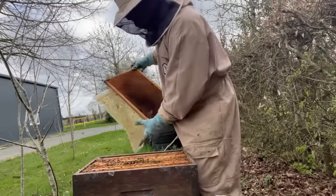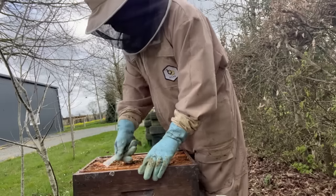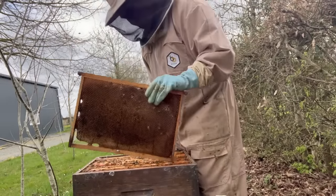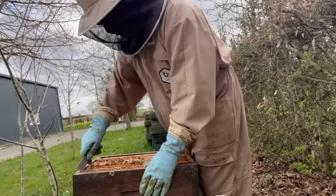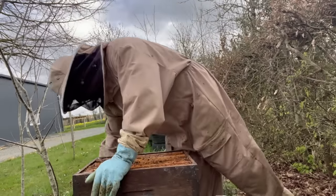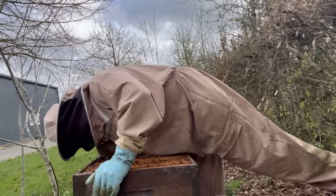And we'll re-centralize that. There's plenty of bees there for now, so I just hope that we can keep those bees strong and we'll be able to get a new queen into this one fairly soon. But that is beekeeping, as we say.